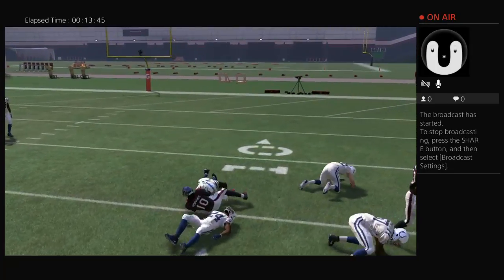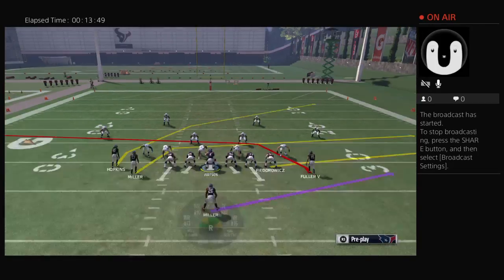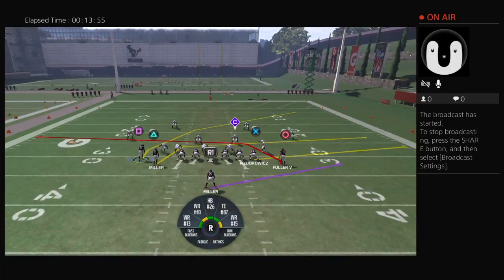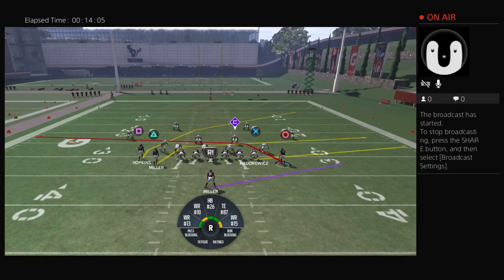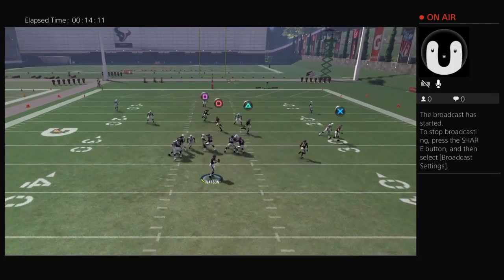Sometimes it makes the catch before I can do it. But anyway, you see, I don't even really have to do adjustments with this. I suppose if I wanted to. Actually, I don't think I can, because it automatically has Fuller motioned, so you can't do any motioning if you wanted to. But you might be able to motion Fuller back. Nope, you're just stuck with this. You can just hut route. But this play is good as is.